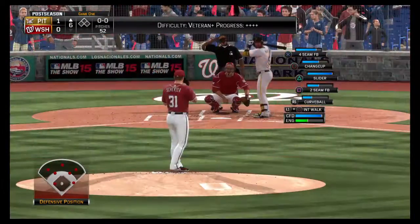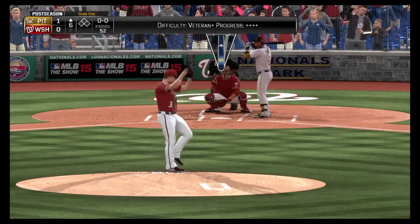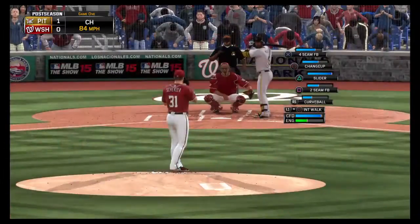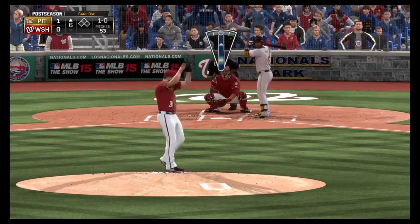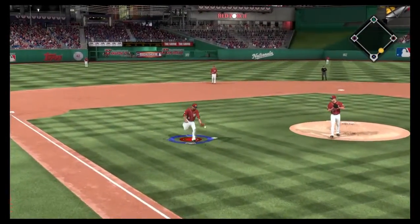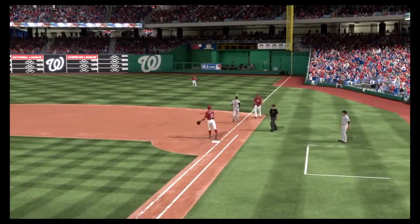Starling Marte will stand in now to lead things off, and he'll do so against a guy who's definitely in a groove out there. Yeah, he struck out the side his last time through, and they've got to do something to get this guy out of the role that he's been on. Oh, and he lays one down here, and this is going to be a tough play. Throw to first in time, and the bunt attempt is foiled.